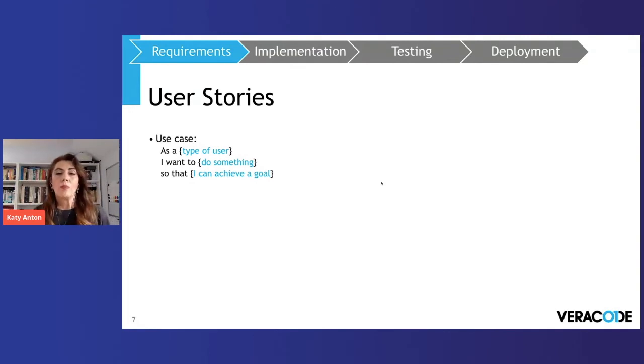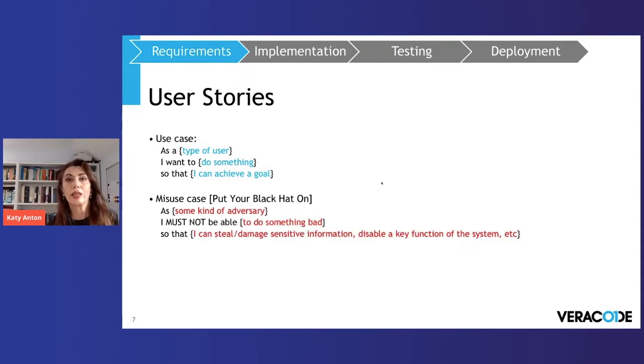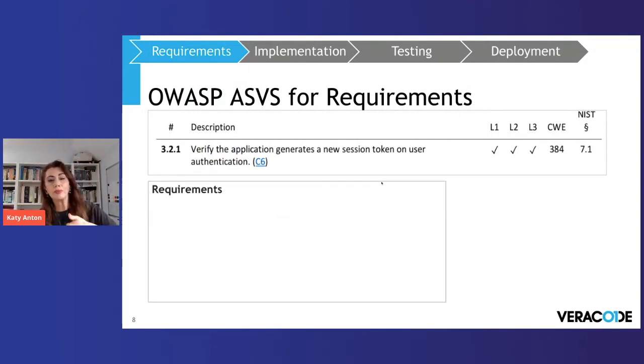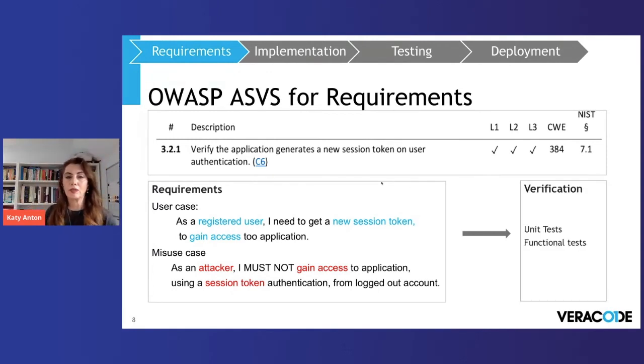This is one way, but we can also think from the attacker's point of view, and that's where we can put our black hat on. In this case, they are called abuse or misuse cases. As an attacker, I want my system to be able to do X, Y, and Z in order to compromise, steal information, or disable any key function. Moving back to our requirements, the initial requirement that we picked would translate into a use case and then an abuse case. Both of them can then be converted into the respective unit tests and functional tests.